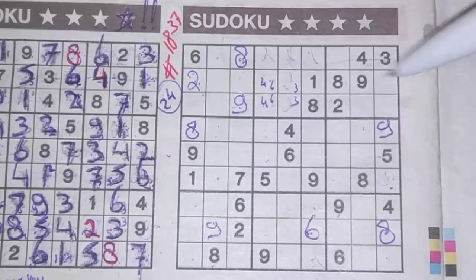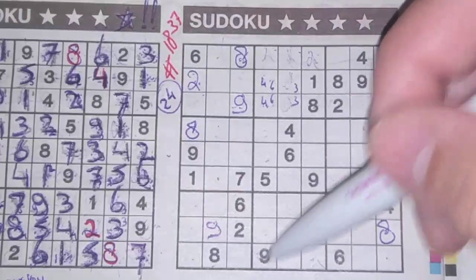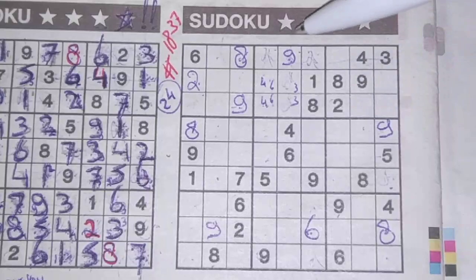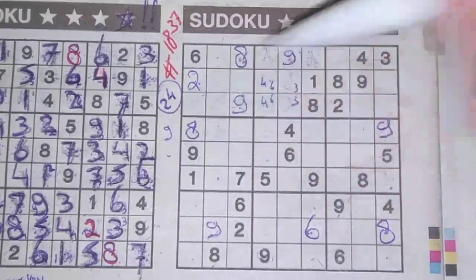9 in the third row, 9 in the second row. So the first row, the only three places for the 9 should be here or there. We see here 9, no 9 there, here 9, no 9 there. The only place for the 9 should be there. And all the 9s are used. I can see, yes, digit number 1.